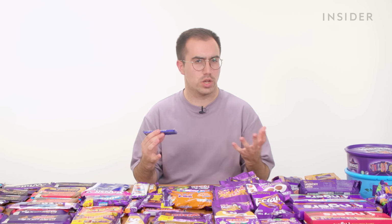Then we have a load more Cadbury exclusives in the UK, and we'll start with the bars. We'll start with what is technically a Cadbury product, but initially was not. This is the Fry's Chocolate Cream Bar. It's a dark chocolate bar with a creamy, smooth fondant center.